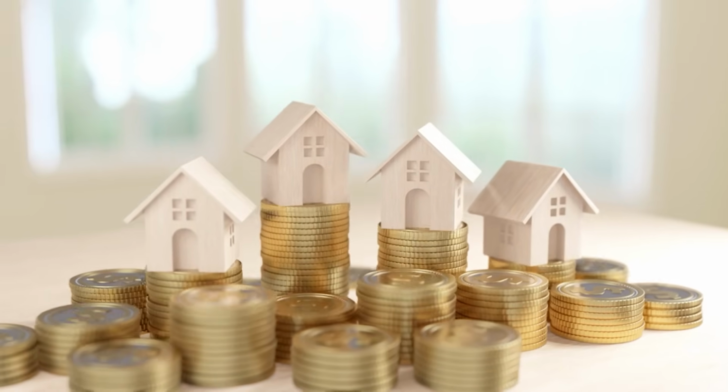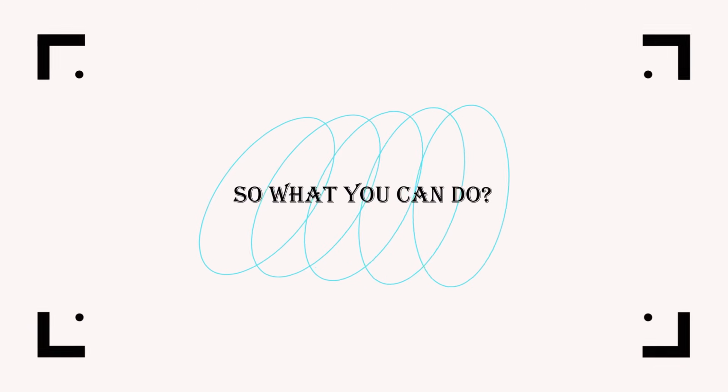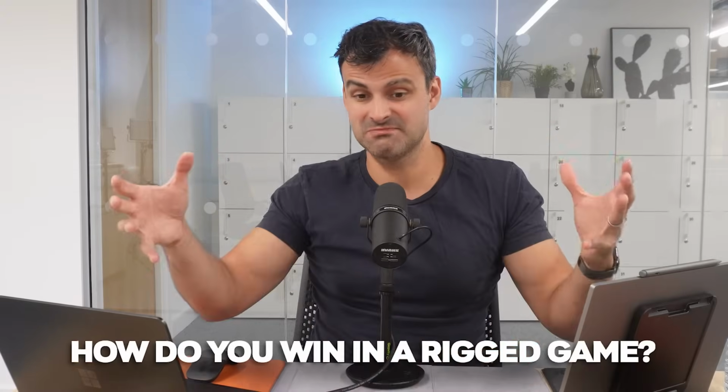That's why your parents could buy a 3-bed semi-detached house on one income, and why today even 2 professionals struggle despite earning far more. Liquidity inflates prices, but it doesn't ease the pressure or fix the system. It just makes it look like we're doing something, while in reality kicking the problem further down the road. So what can you do to protect yourself through this? How do you win in this rigged game?